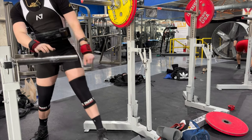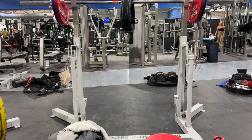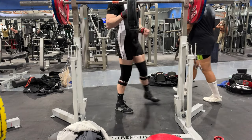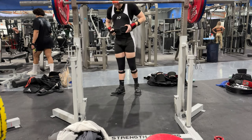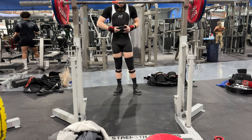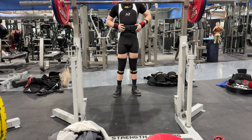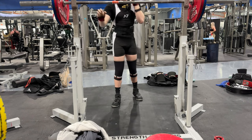Holy shit, no pain? No pain in my wrist? This is like a miracle. All right, we need a good tempo. Good tempo, good tempo. Good tempo tops it. Come on.